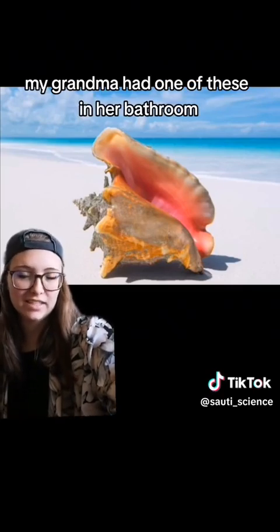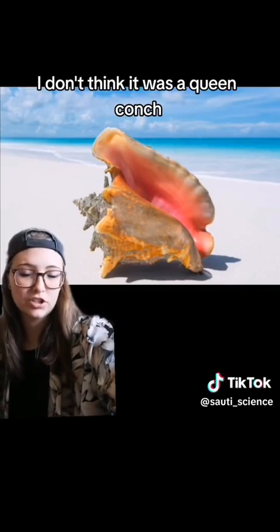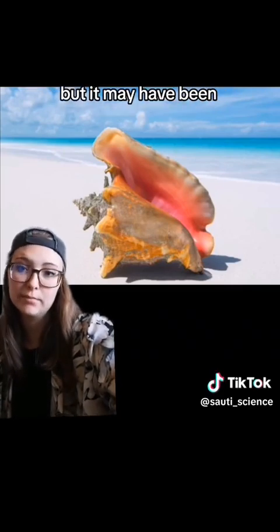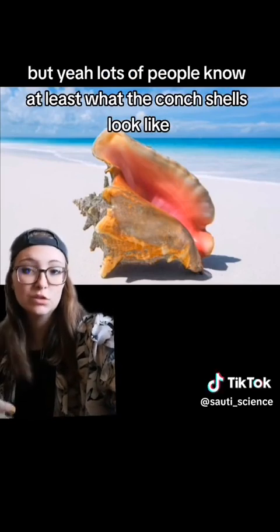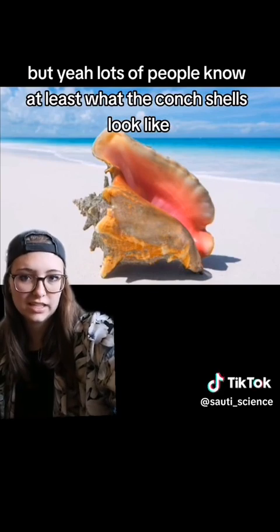My grandma had one of these in her bathroom. I don't think it was a queen conch. There's a lot of different species, but it may have been. I'm not entirely sure. But yeah, lots of people know at least what the conch shells look like.